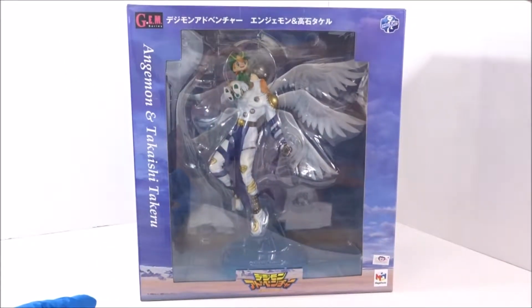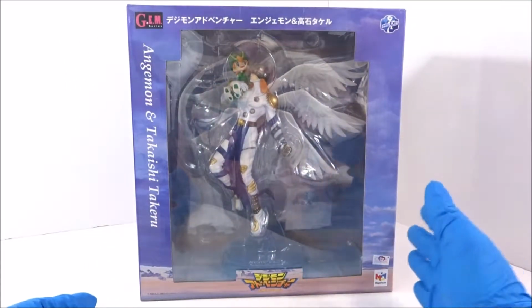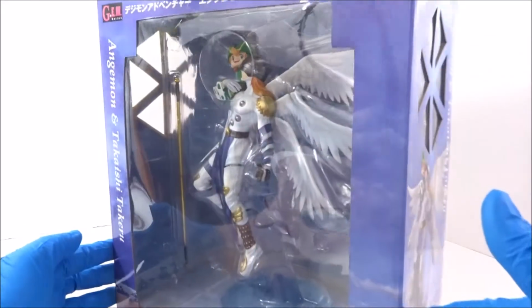Alright, this is about what you would expect from the outside of the package if you're able to purchase one of these. So let's crack this thing open and we'll see how they look.